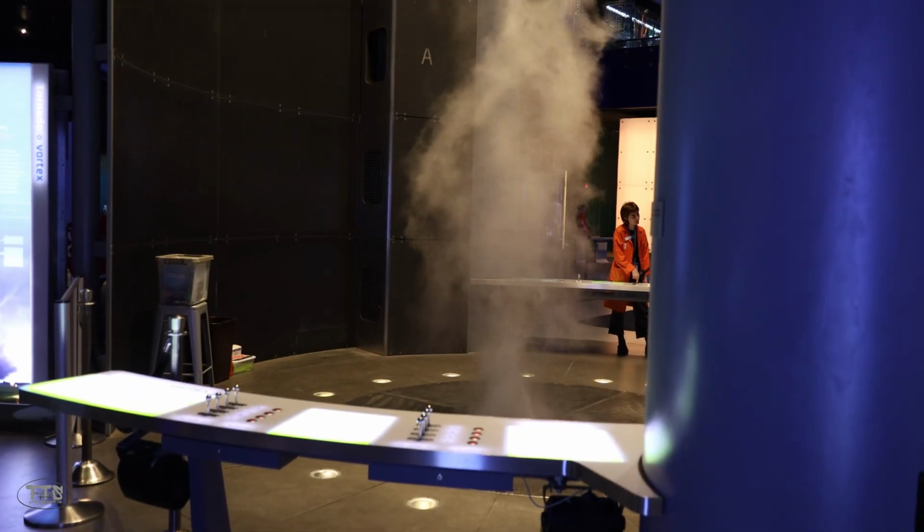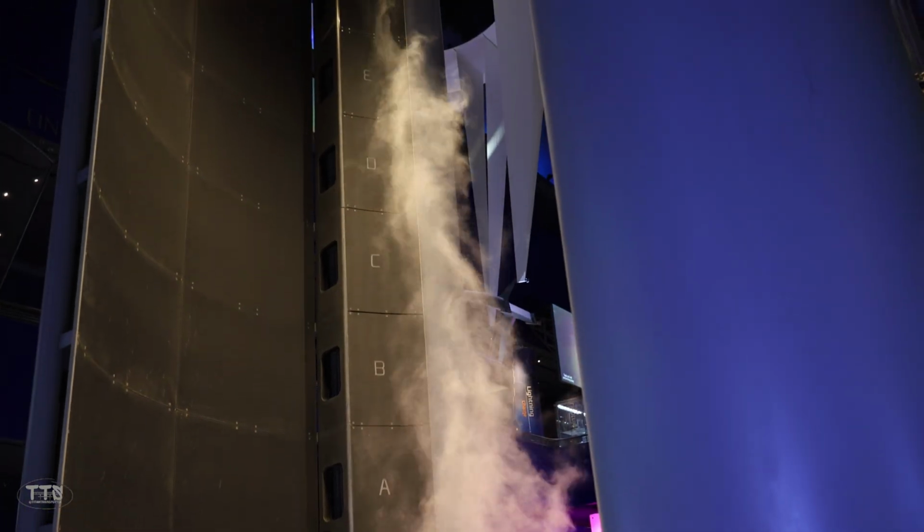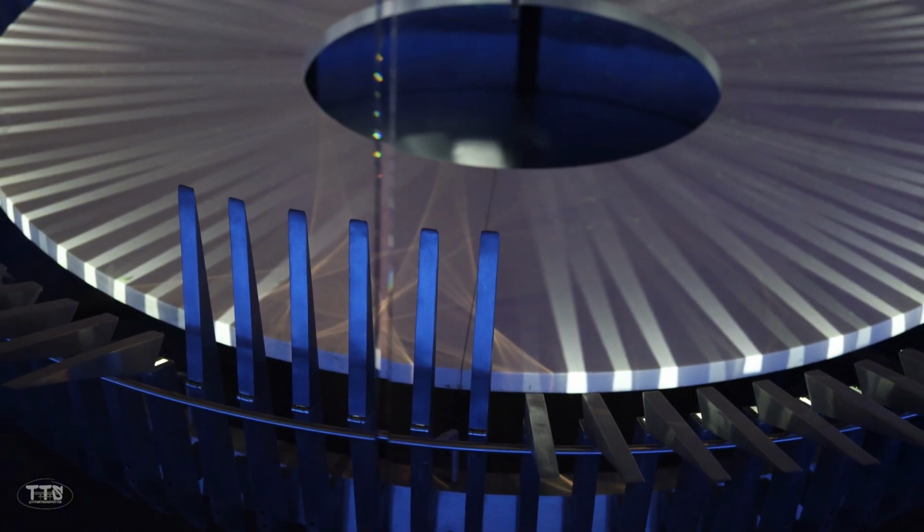Me being kind of a former science nerd, I couldn't stay away from the man-made tornado or the Foucault pendulum.